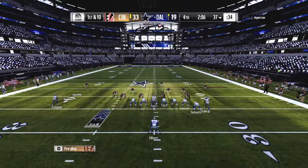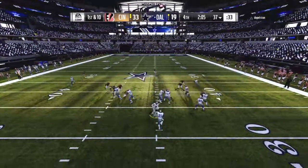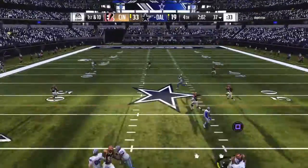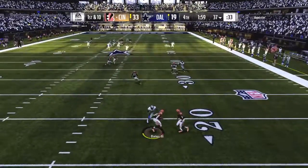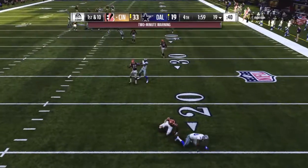Much more room to operate under after the big play. Here's first and 10. They go play action here on first down. And this is intercepted. And that should do it. Picked up by Jesse.